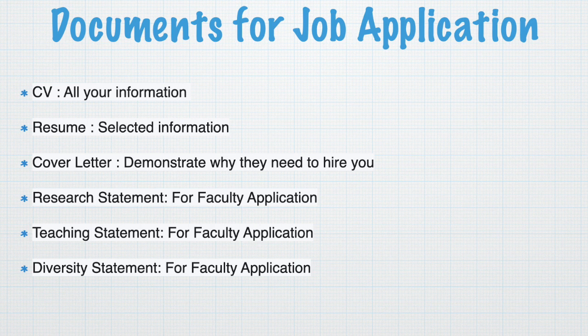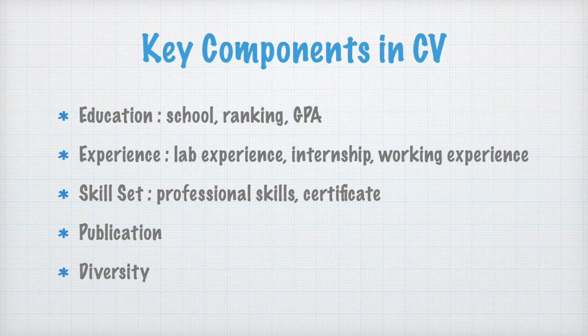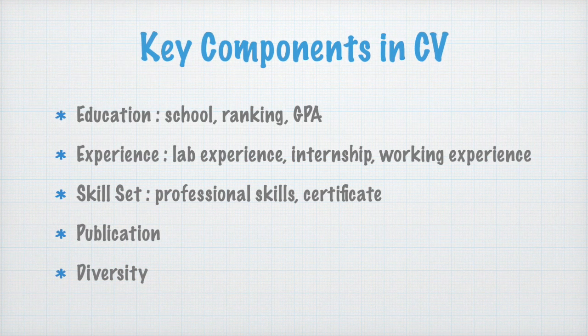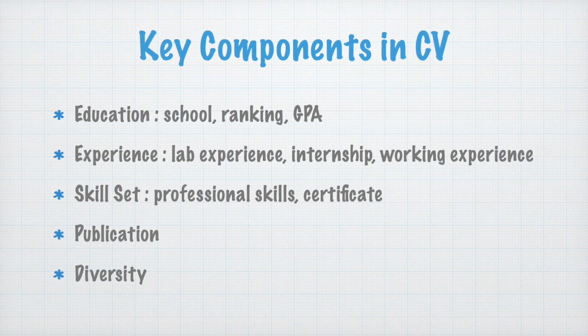And how to prepare for a good CV or resume? I would say, because all the hiring managers and HR don't have tons of time to go through the whole CV or resume, I highly suggest putting anything important into the top rows.